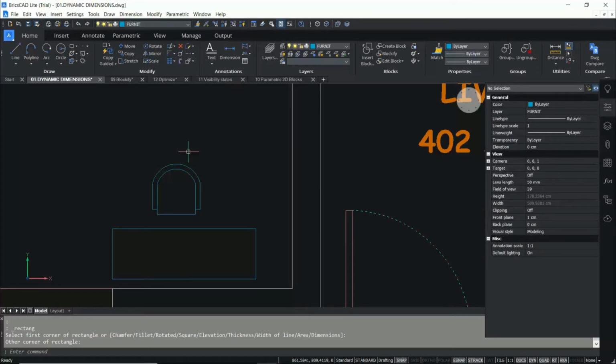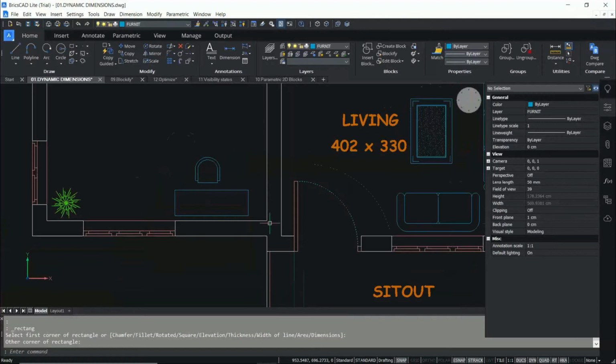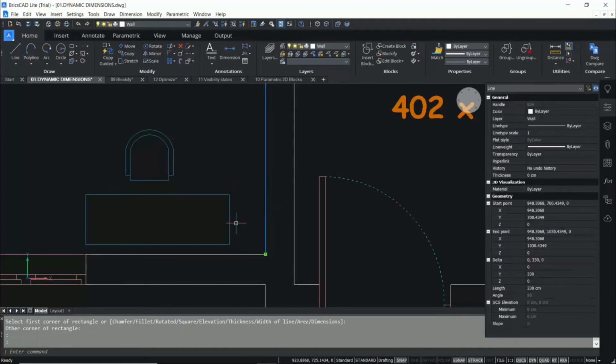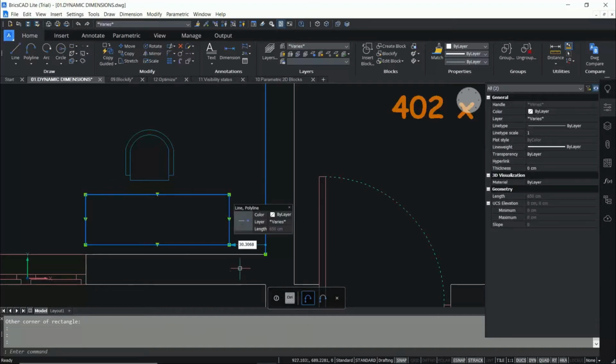Okay, now we come to the next feature that is called nearest distance. As per the nearest distance, you can dynamically view and change the distance between any two selected entities. For example, I want to move this table slightly towards the wall so that the distance between the wall and the table will be 10 units. So all I have to do is select the first entity, which is the wall line, and the second entity, which is the edge of the table.